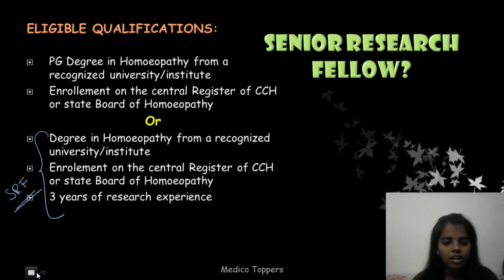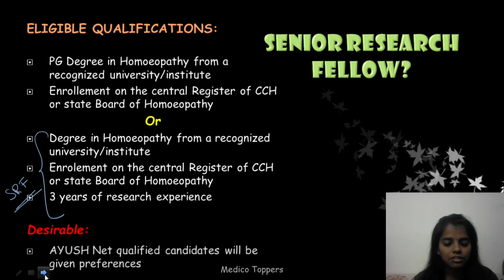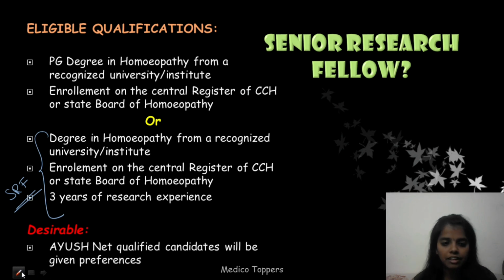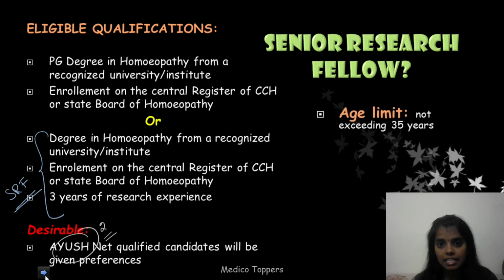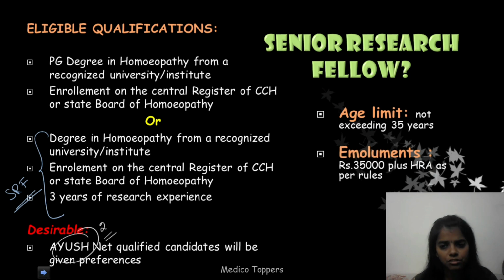Next, there is one desirable qualification for SRF, that is Ayush NET qualified candidates will be given preference. Age limit is not exceeding 35 years, and regarding the remuneration it is 35,000 along with HRA. As I had mentioned before, HRA depends on the location, metropolitan city or mid cities, and based on that HRA will be calculated. That has a different calculation, and we are not going to discuss it in detail.